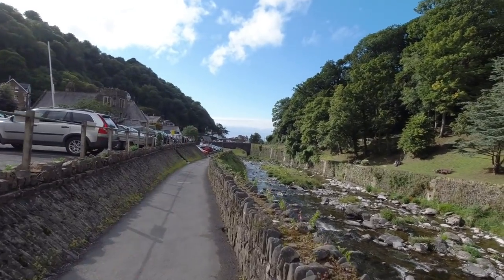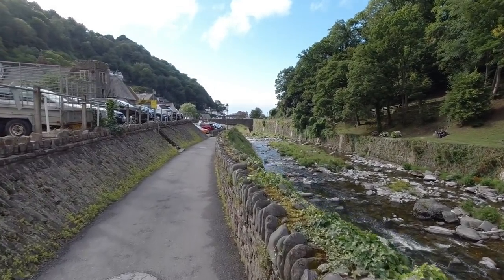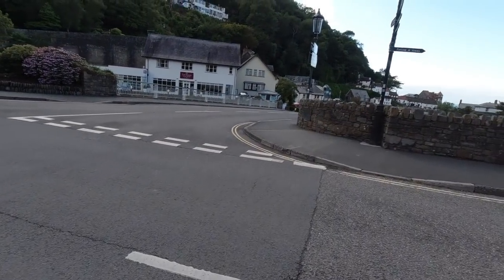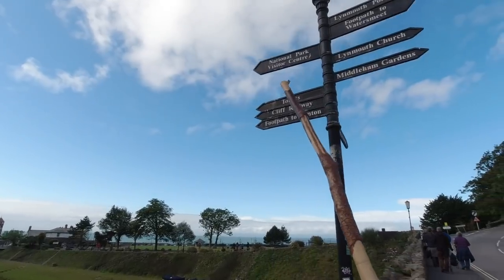Blue sky, happy days. And there you can just see the tower on the coast coming up. Nearly there. There you go. Exmoor Visitor Centre, that's where the trail ends.